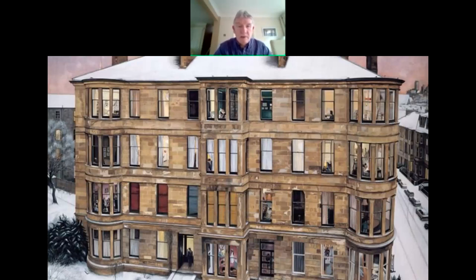And lastly, tenements have even made it into art. This is quite a well-known print by Avril Paton. It's called Windows in the West, and she's painted this quite beautiful Glasgow tenement. And the secret is to look in all the tenements, because there's something happening in each of the houses, and it just looks absolutely terrific.